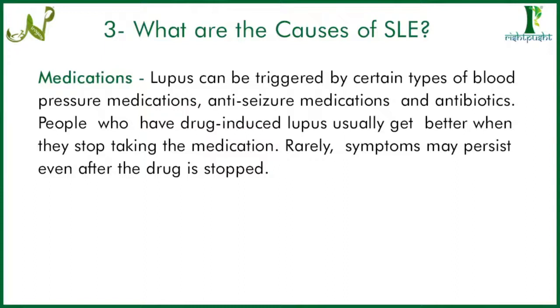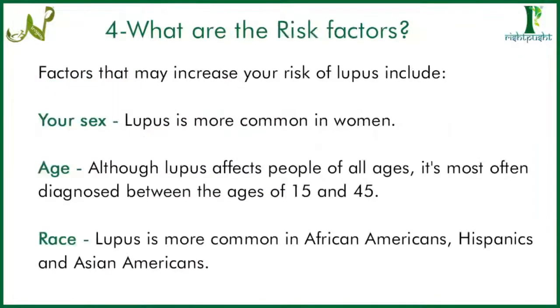Now, what are the risk factors of lupus? If we talk about where the chances of lupus are more, lupus is more common in women, and although it affects people of all ages, it is more often diagnosed between the ages of 15 and 45. It is more common in African Americans and Asian Americans.